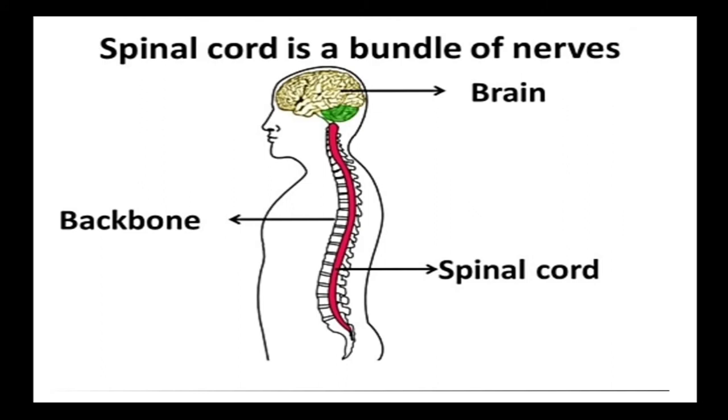Now second is the spinal cord. The spinal cord is a bundle of nerves and it is long and thin like a pipe. It starts from the lower part of the brain. It looks like a long tail of the brain. Along the way, nerves branch out from the spinal cord just like branches of a tree from a tree trunk. The backbone encloses the spinal cord.